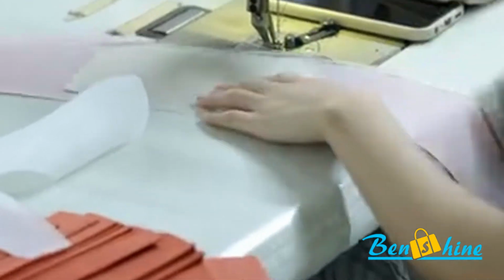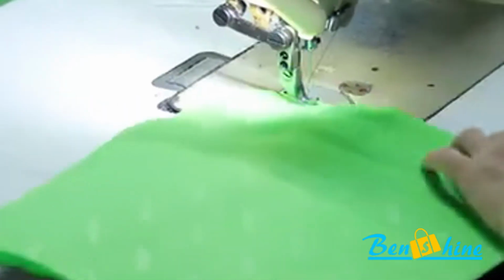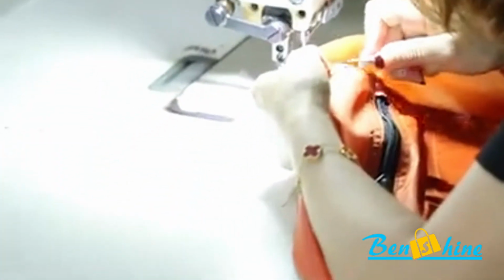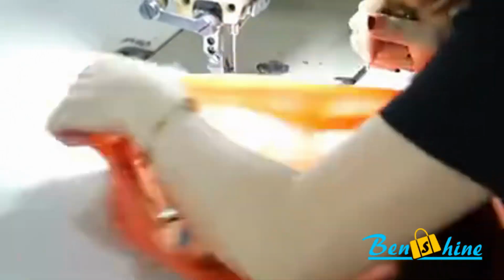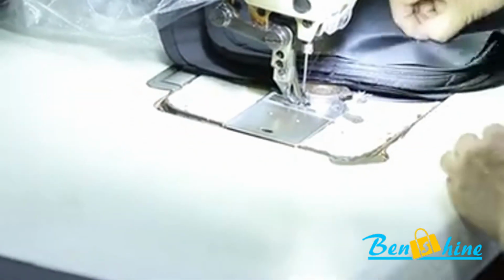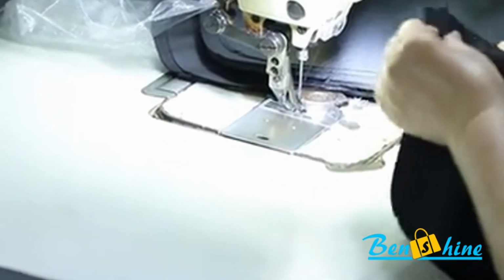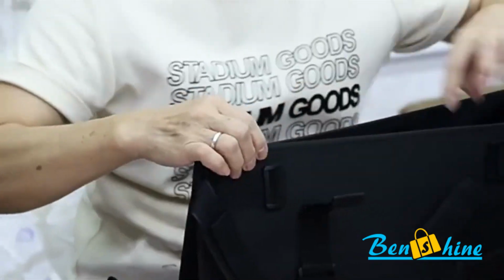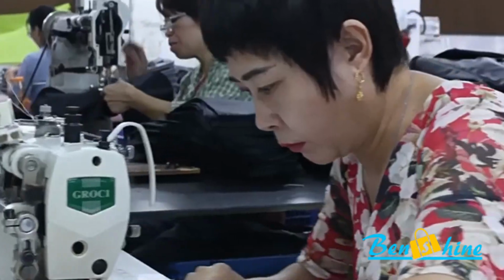With our dedication to high quality, precision, and customer satisfaction, we're confident we can deliver bags that will exceed your expectations. If you're looking for a reliable partner for custom bag manufacturing, reach out to us at Benshine Bags. Our flexible custom services are designed to support your brand's vision and deliver products that truly stand out. Contact us today to get started.